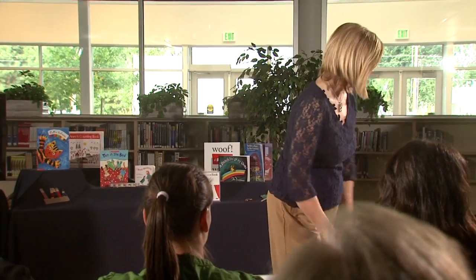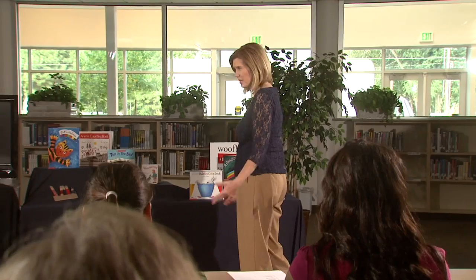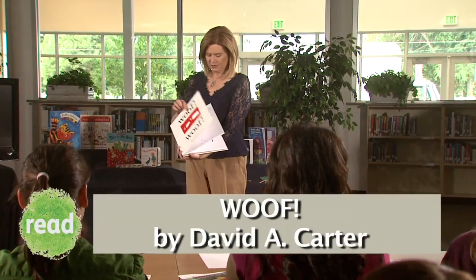But shapes do lead to geometry. And so as you're looking at different shapes, a book that I want to show you is called Woof. No shapes in that title, is it? Woof, woof.